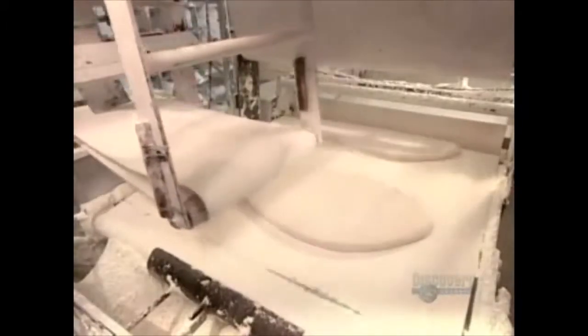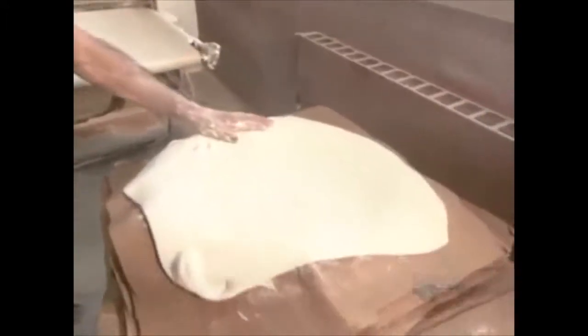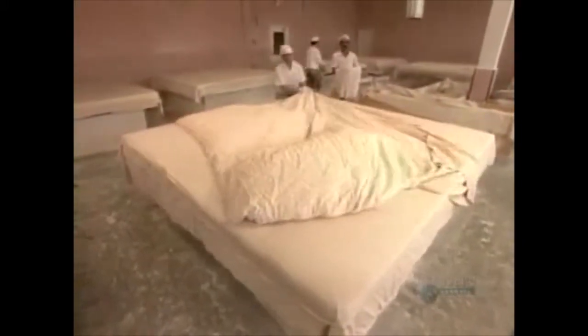Then a machine called the sheeter flattens the ball into a sheet. It looks like pizza dough. Workers stack about 30 sheets between craft paper to absorb some of the moisture. It's like pizza dough. I wonder if any of them accidentally fuck up and just start making a pizza. They're like, shit. Anybody want one? Where's the sauce?